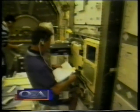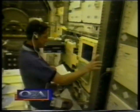A little later during the show, we'll go on board the Space Shuttle Columbia to meet the astronauts. You'll be able to ask them directly about life in space. But first, we take you to Mars.